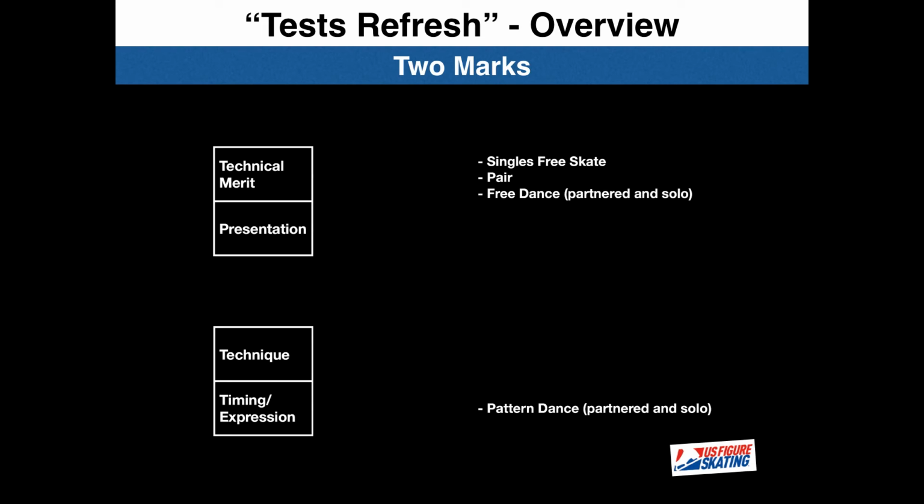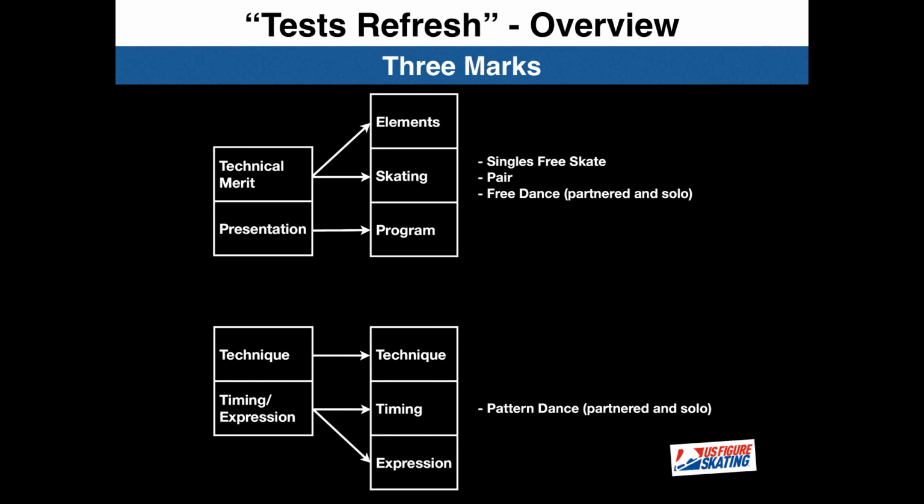We will be moving from 2 marks to 3 marks. Singles free skate, pair, free dance, partnered and solo: technical merit is divided into elements and skating, and presentation is equivalent to program. For pattern dance, partnered and solo, technique is the same, and timing and expression are divided into separate marks.